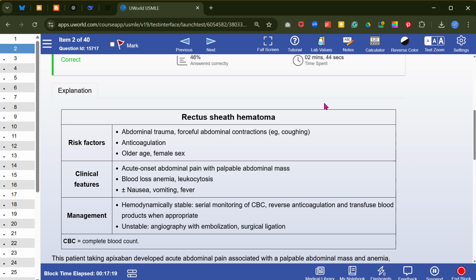Rectus sheath hematoma: causes include abdominal trauma, forceful abdominal contraction, coughing, anticoagulation, older age, female sex. Clinical features are acute onset abdominal pain with palpable abdominal mass, blood loss, anemia, leukocytosis, with or without nausea, vomiting, fever. For a hemodynamically stable patient, there is serial monitoring of the CBC, reversal of anticoagulation, and transfusion of blood products when appropriate. If unstable, angiography with or without embolization, and surgical ligation.